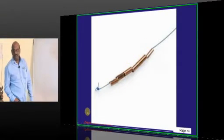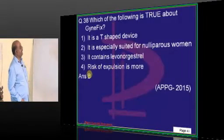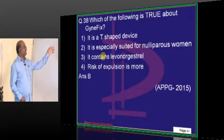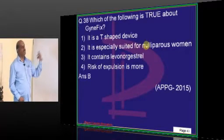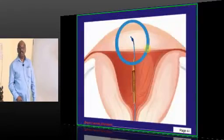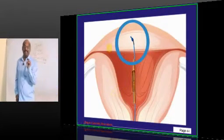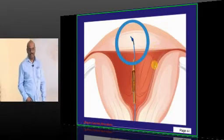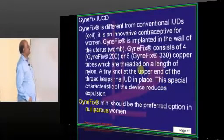Is it T-shaped? No. Regular copper devices are T-shaped, so it is not T-shaped, and it contains copper, not levonorgestrel, and the risk of expulsion is lesser. But still, is Yassur device there? No. That we are all prepared for. For Gynifix, the preparation was not that much, so I kept this in those 53 pardonable situations.